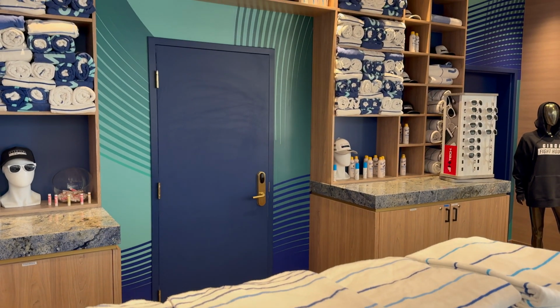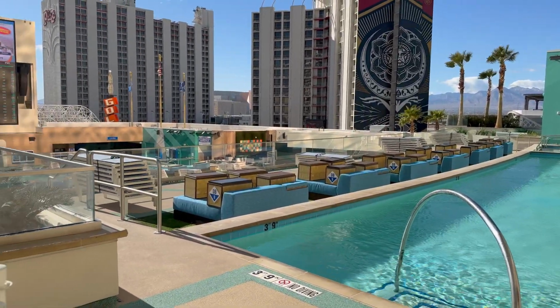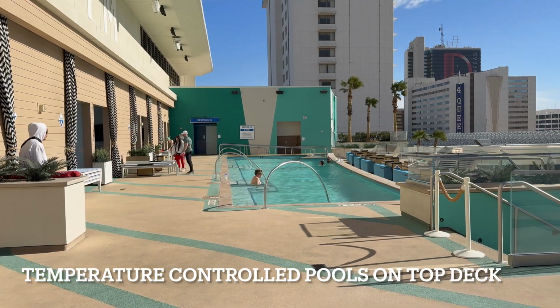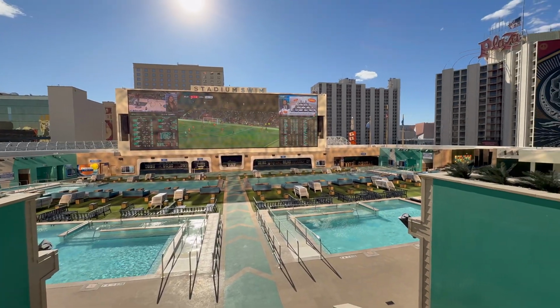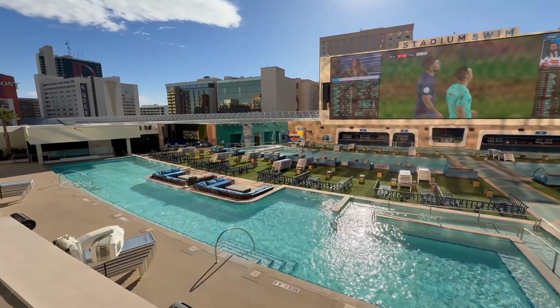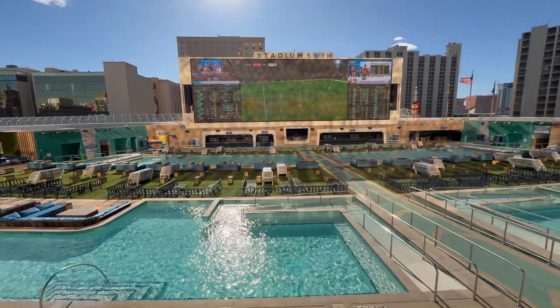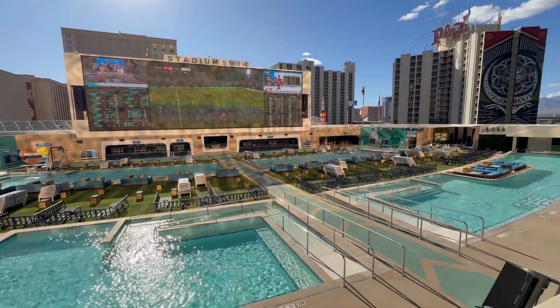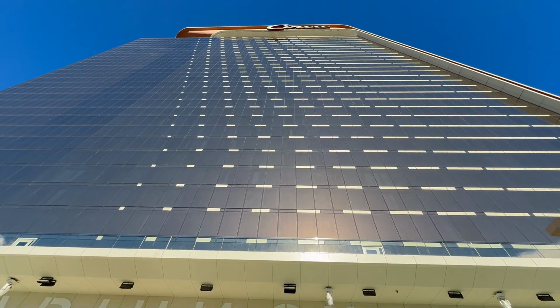As you may recall, Circa is 21 and over, so you'll never find any kids in the pools. There are 3 tiers with 6 pools, including 2 swim-up bars. On our visit, only the 2 pools on the top deck were open. Pools are open 365 days per year, and pool water temperature varies with the outside temperature. The pools have a capacity of 4,000 people.